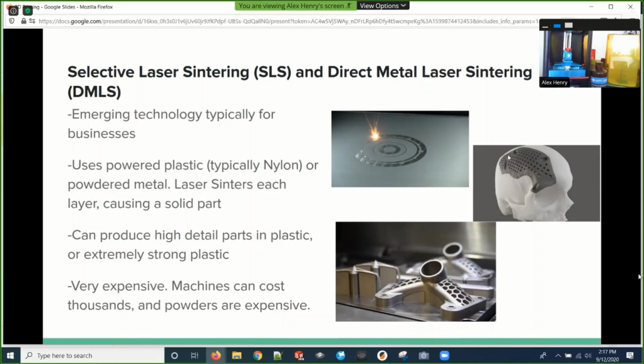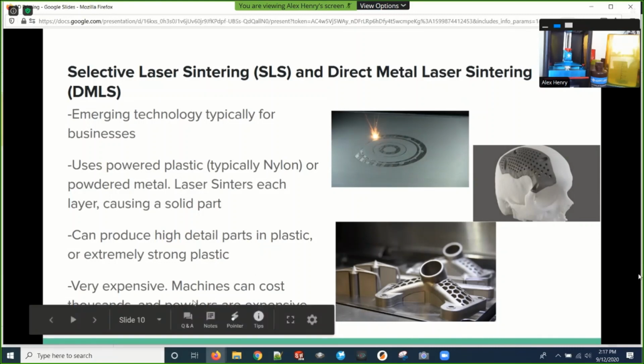The downside to this is these are really expensive machines generally. These machines can cost thousands of dollars, and then the powders are actually really expensive. And from my understanding, metal powders are not reusable. So you're using a lot of material every time you make this, because you got to fill up the bed the same size. But if you need the really strong metal parts, this is available to you. And if we ever needed parts like this, there are several online places where we can get parts ordered to our prints. So this is a technology that may become available if we want to use metal parts.